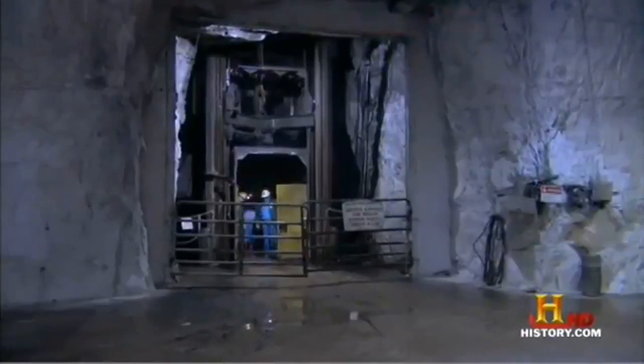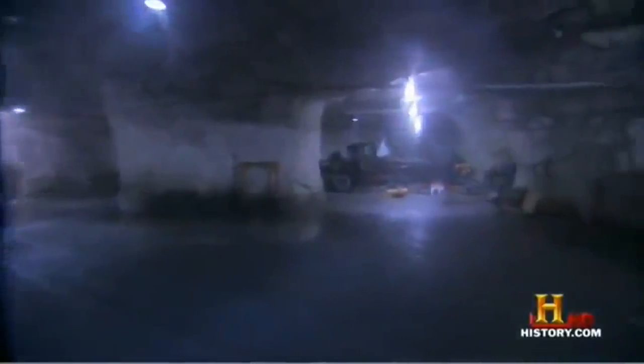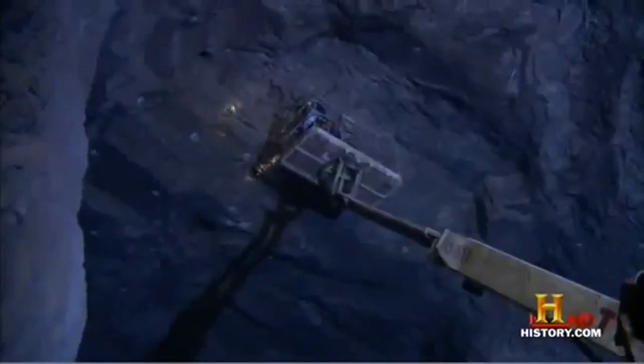The mine, operated by the Doe Run Company, is one of 6 lead mines far beneath southeastern Missouri's Ozark Mountain region. Over the past 5 decades, miners have carved out this vast underworld, tapping one of the largest deposits of lead ore on Earth. They extract about 6 million tons of lead ore every year.